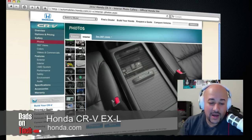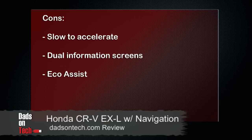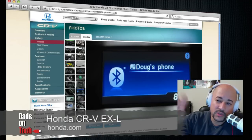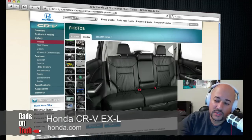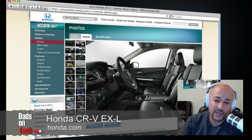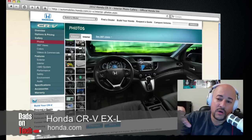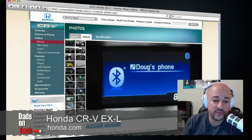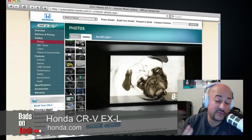And as far as cons, it was slow to accelerate. I found that to be kind of odd. I had to really give it some gas for the car to actually get up and go. I found that the dual information screens were a little distracting every once in a while because they're all displaying bits of information. The center console is displaying information about the radio and what have you, and the top information screen is displaying information about the car, about fuel consumption, how quick the car is going, and so on and so forth. So I found it to be a little bit distracting, at least for me.